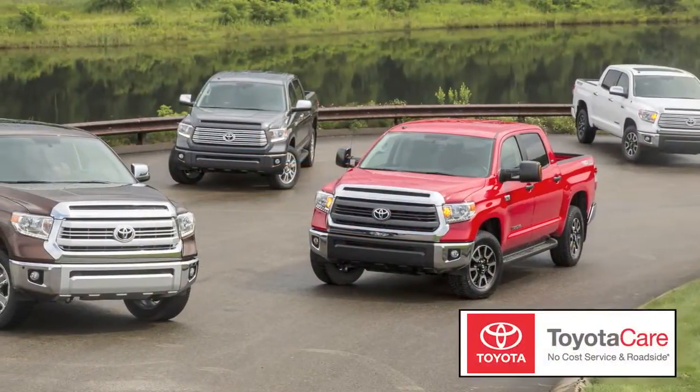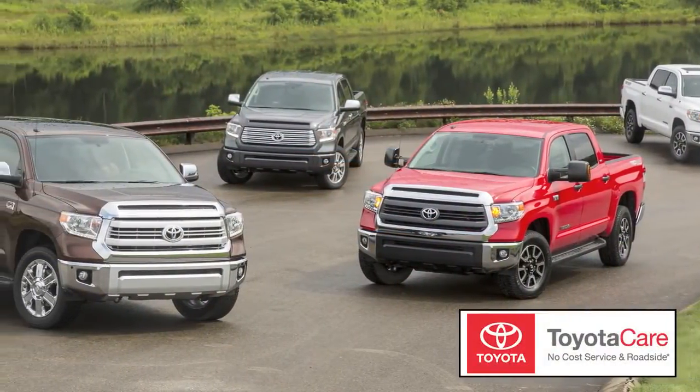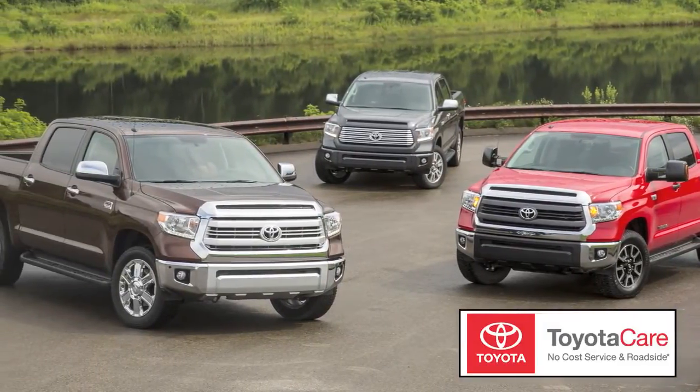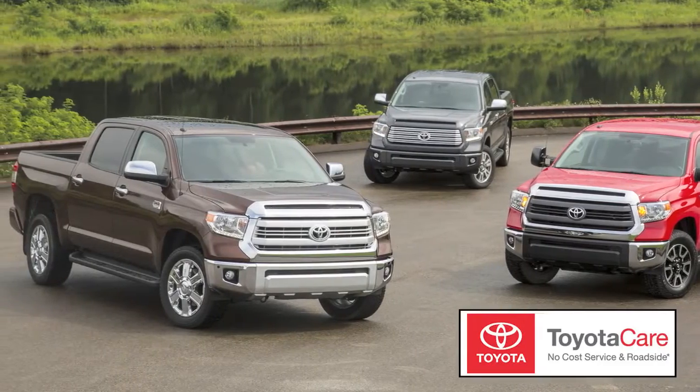Plus, Toyotas come with ToyotaCare. That's the no-cost maintenance plan with 24-hour roadside assistance for 2 years or 25,000 miles, whichever comes first. So that's something you can't get on the F-150.